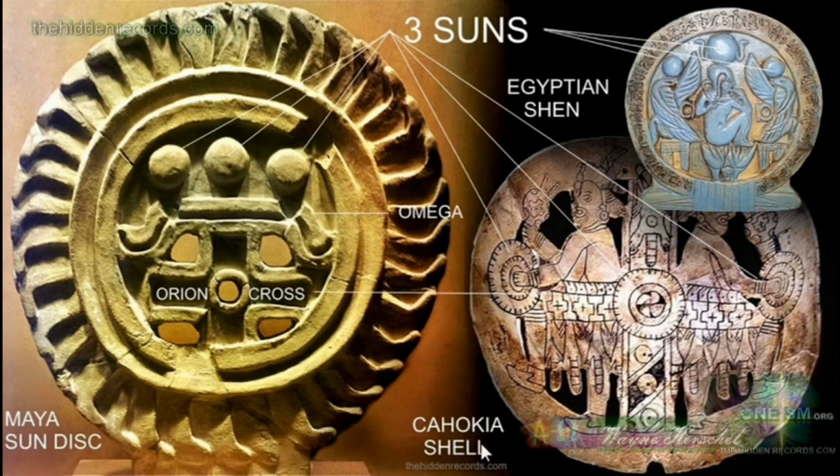And the Cahokia shell, it's an American Indian replica artifact. It has 3 primary suns, Orion beneath it, the portal. Just like this one. 2 different cultures, just like the Egyptian.